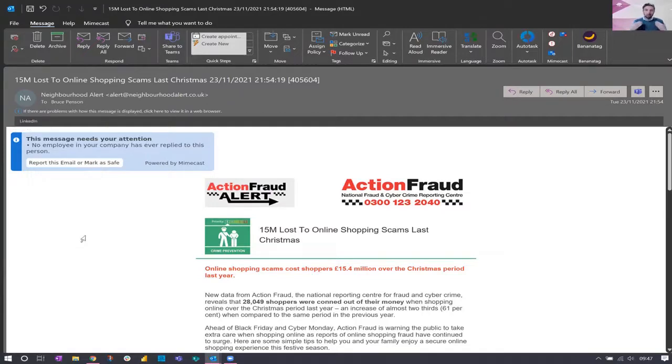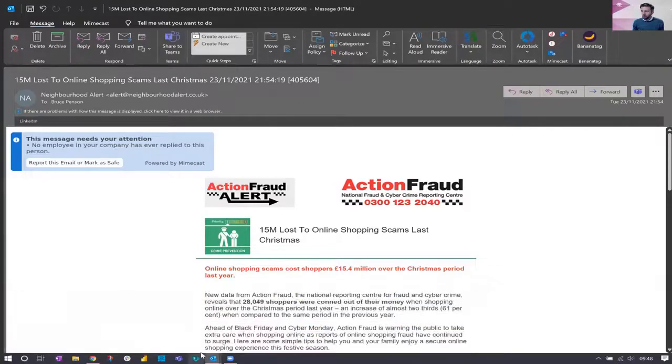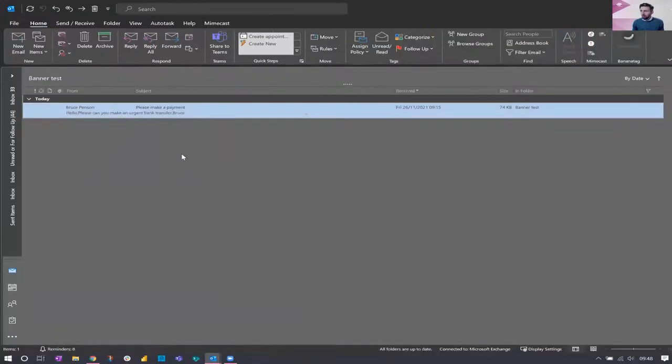I should say that if you reply to any of these emails, the banner will not be visible to the person who receives the reply. So the banner is only visible on your computer or your phone or any other device you're reading the email on. The final thing I'll show you, I mentioned the preview. So if we go into Outlook, I've got preview turned on here. So this is the original email I sent through that had the banner. As you can see, it's got the preview text in there and nothing about the banner at all. So that's a demonstration of the banners.